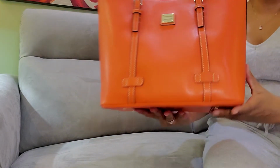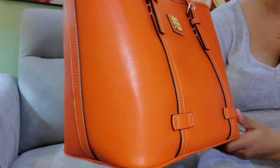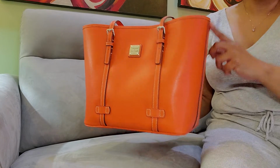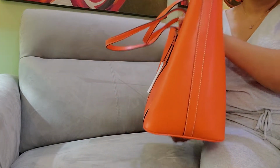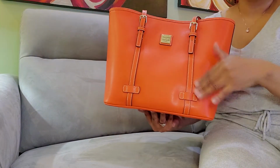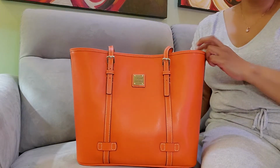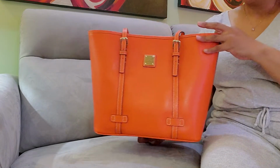So man, this is so gorgeous. I have this also in the nylon, the black in nylon, and I really like that tote. I usually travel with that tote. I went on a girls weekend with that bag. That was my tote, and I had another small crossbody with me, and I carried my tablets and all the other things I needed to have with me, like my chargers and all my little accessories.